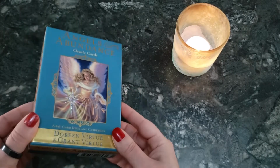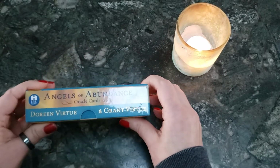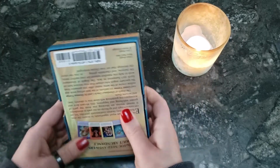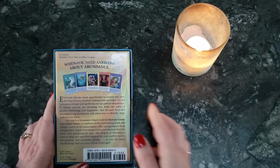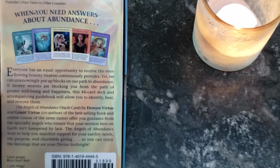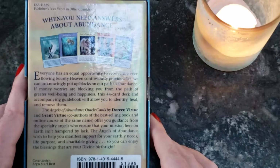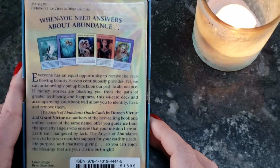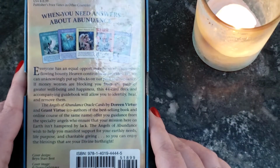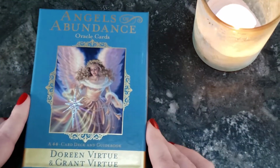The box itself is very glossy, as you can see, my skylight reflecting in it. We have Angels of Abundance on the side. And then the back, I'm going to zoom in so you guys can see that better. Sorry about the glare. The original price was, it looks like, $18.99, but no longer available. Okay, without further ado, we are going to jump right into this.